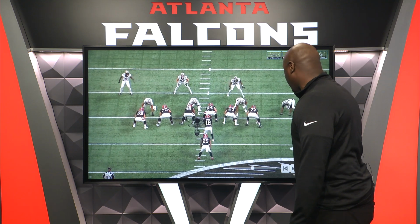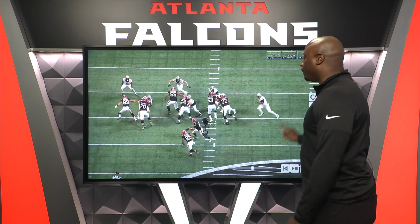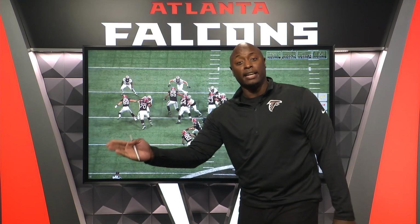Now watch his first step here. Watch his eyes as he gets the handoff. Look at his eyes. Now this is ultra important. Look at his eyes. Look where he's looking right now. His head is already outside. It's Kirk's job to get him the football.